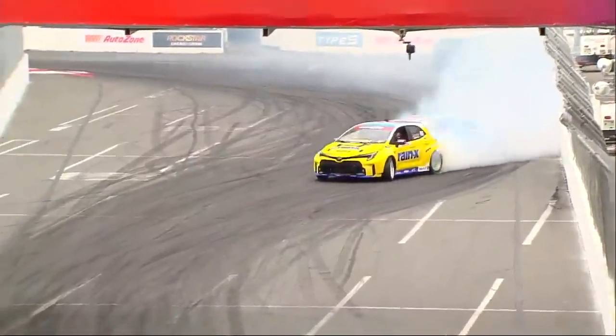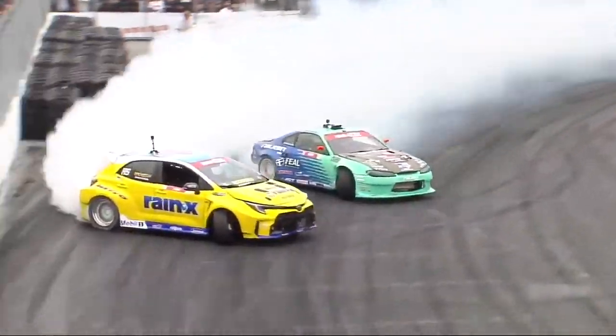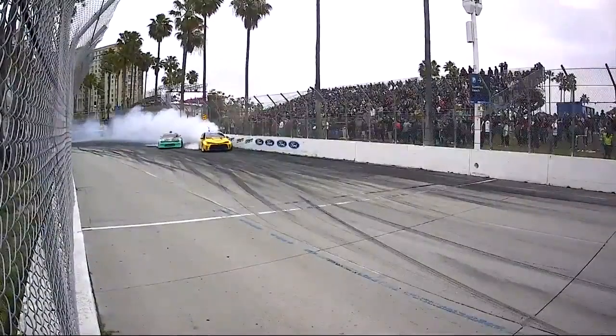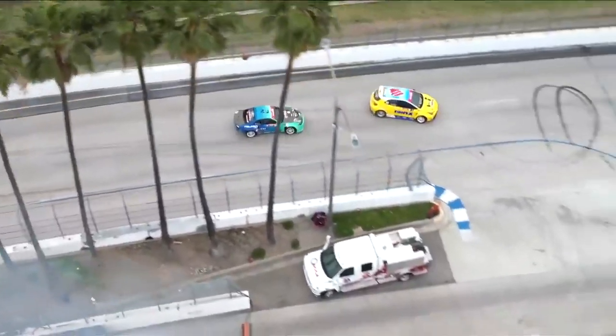Turk gets out there, narrowly taps his bumper into the second outside zone, into the third outside zone. Odie Fox is taking that tighter line. The temperature's dropping, but the tires are staying hot. Really well done there by Ryan Turk and Odie Fox. Make some noise, Long Beach.